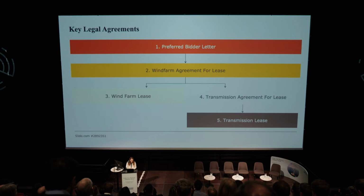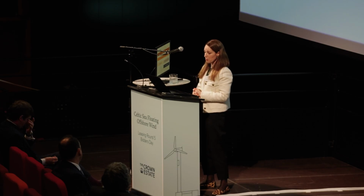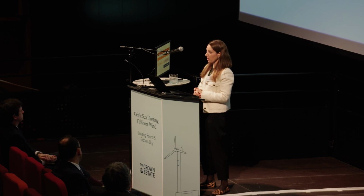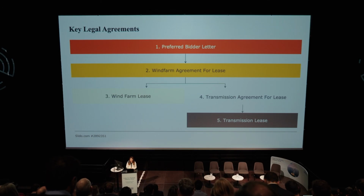The wind farm agreement for lease is then up next, and this is the agreement under which you'll receive seabed rights from us for a PDA. There'll be one wind farm agreement for lease per PDA, so 3 in total for round 5. And the wind farm agreement for lease grants the relevant project company an option to develop the PDA within a maximum 10-year period from signature. Exercise of one or more options is conditional upon the project company satisfying certain conditions set out in the wind farm AFL. And once those conditions are satisfied, the project company will be granted a wind farm lease.